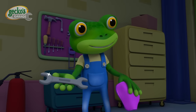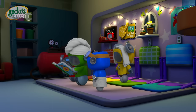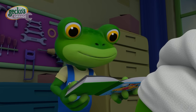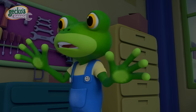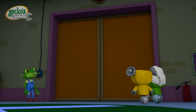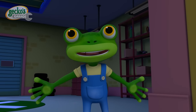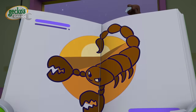Clean Mechanicals. Oh. Don't worry, Mechanicals. There aren't any scorpions here. Ah! It's a giant scorpion!